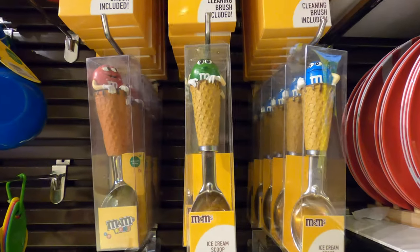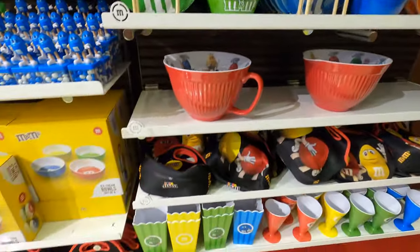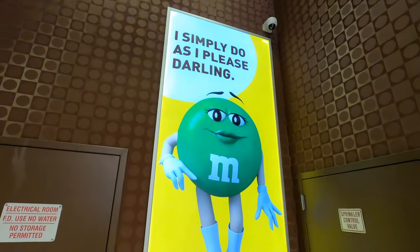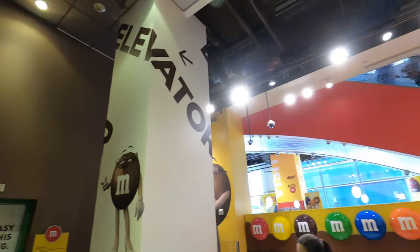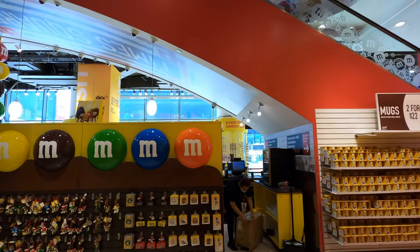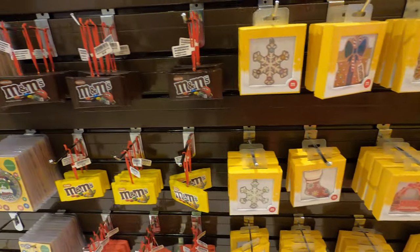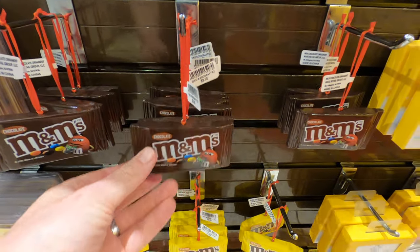The inspiration for candy-coated chocolate was from the Spanish Civil War. Soldiers were able to have chocolate in warm climates without worrying about it melting. Plain M&Ms became milk chocolate in 2000.